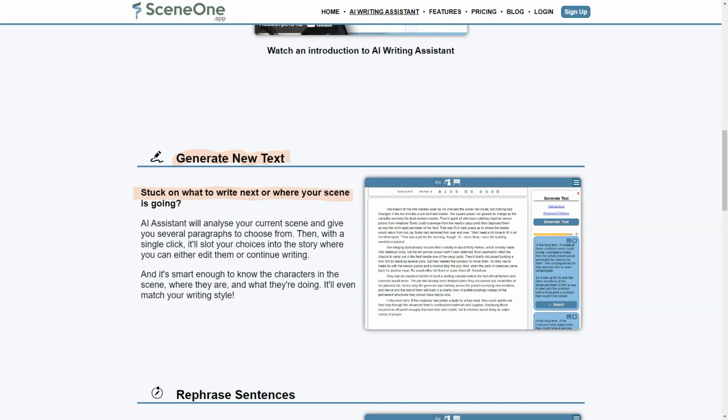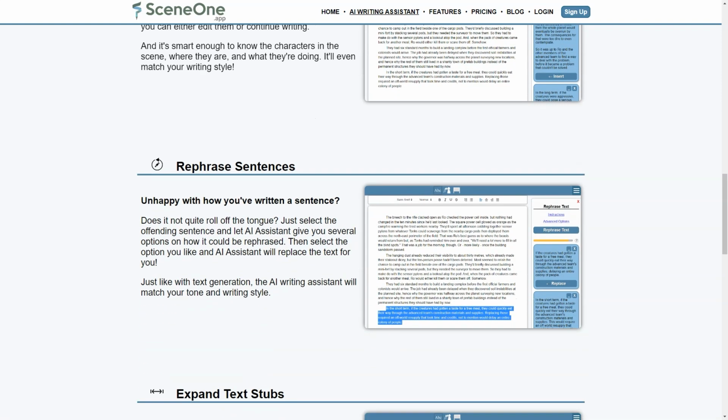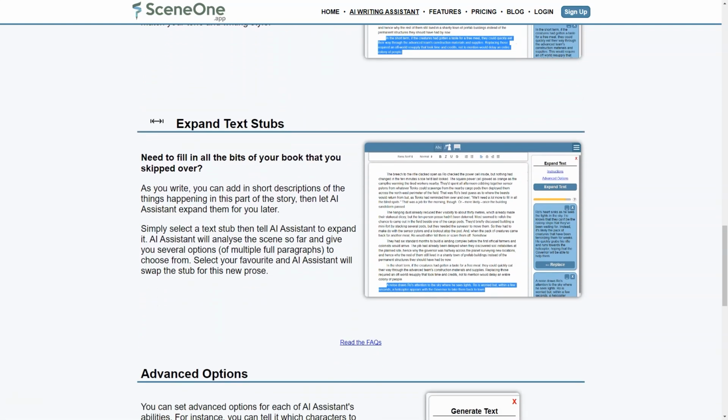One of the most notable features of the Scene1 app is the AI writing assistant, which uses natural language processing algorithms to analyze and improve the writer's text. This feature can help identify common writing mistakes, such as grammar errors, awkward phrasing, and overused words. It also provides suggestions to enhance the language and style of the text.